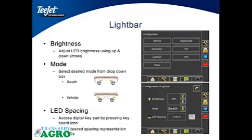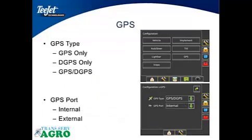The next one to look at is light bar configuration with the brightness and the sensitivity of the LEDs and the steering mode and things like that. Again, very similar, if not identical, settings and functionality to what we've seen before, but a new way of looking at that information and a new way of setting it.